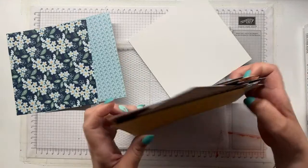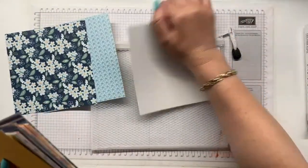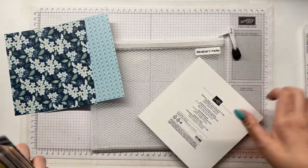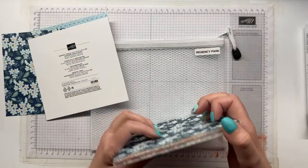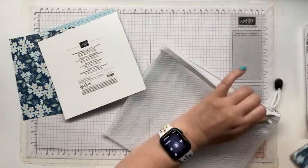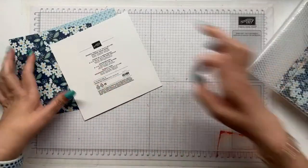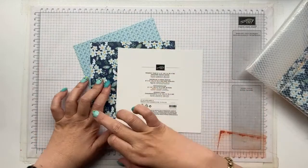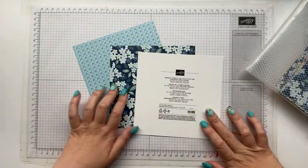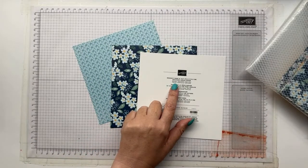Okay, now I'm going to put all the papers back in, but I'm going to keep our backing sheet out because I'm not very familiar with the exact colours that are in the paper. So we're going to have a look, and this is where I'll grab out some ink pads, just so I've got some colour reference. So we've got Balmy Blue.